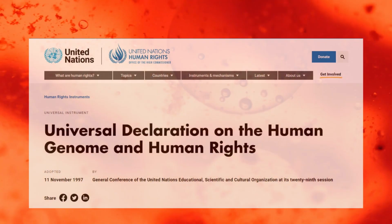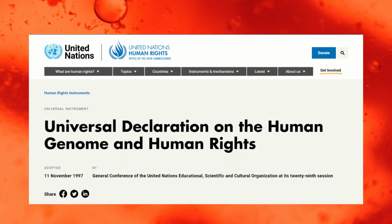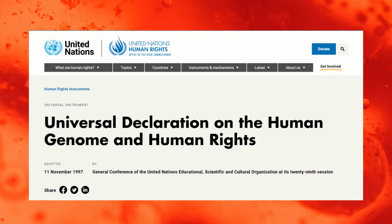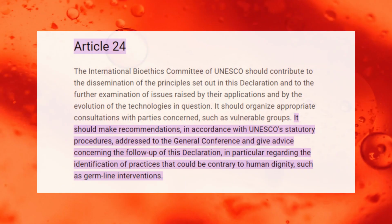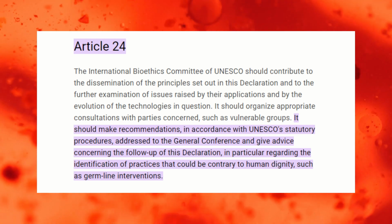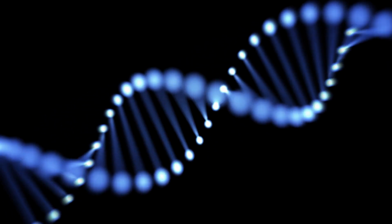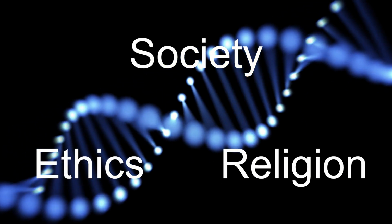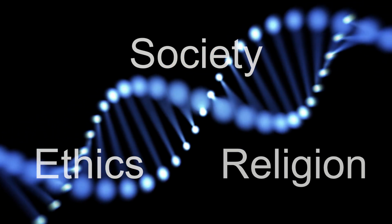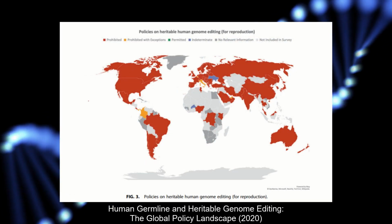Article 24 of the Universal Declaration on the Human Genome and Human Rights, adopted by the General Conference of the United Nations Educational, Scientific and Cultural Organization, states that germline modifications could be contrary to human dignity. Gene therapies have the potential to eradicate heritable genetic diseases. However, social, ethical and religious concerns have kept research on human germline gene editing strictly regulated, while clinical applications are currently prohibited in more than 50 countries around the world.